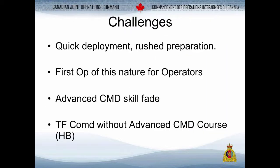Some of the challenges that we came across: the quick deployment and the rush preparation. This was set to be an exercise up until about beginning of October, until it switched over into an operation. So we had a short amount of time to get a lot of paperwork and whatnot to turn it into an operation. As well as, this is the first op of this nature for operators.